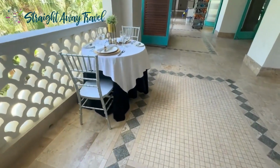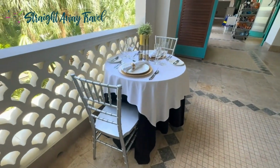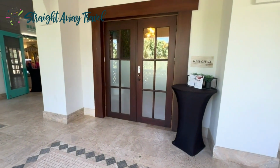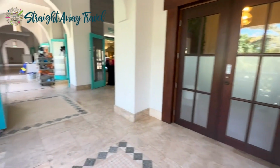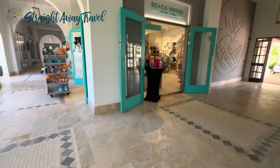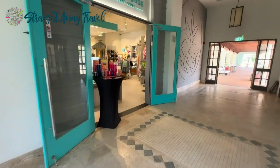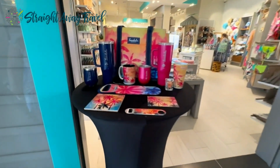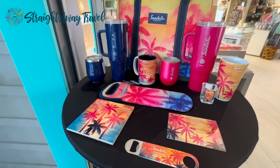Here is a setup of what it would look like if you decide to have a romantic dinner on the beach, or if you decide to have an event. It gives you a little bit of idea of what some of the table decor would look like. Here we have the Beach House Resort Shop. This is where you can grab some souvenirs or any toiletries that you maybe forgot to pack.